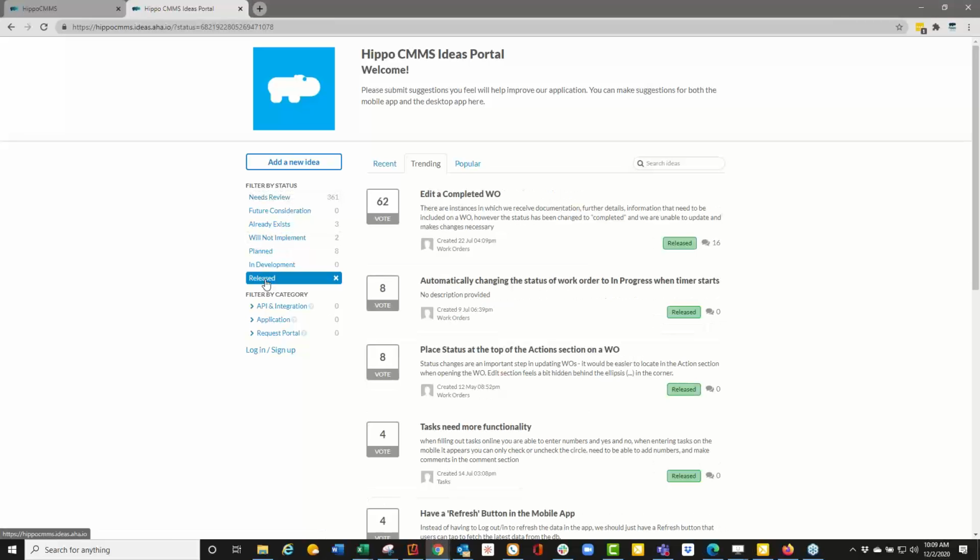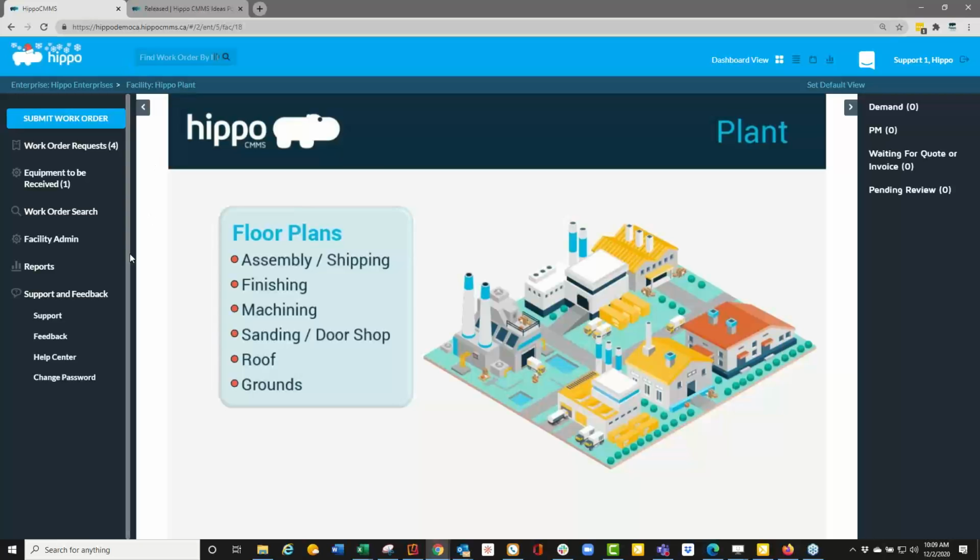So the big one we want to announce is, as you can see released, we had quite a few votes on this, and that was to edit a completed work order. So let's get into that. I'm directly going to go ahead into the system and demo how now, once a work order has been completed, a user does have permission to go back into that ticket and edit any information.